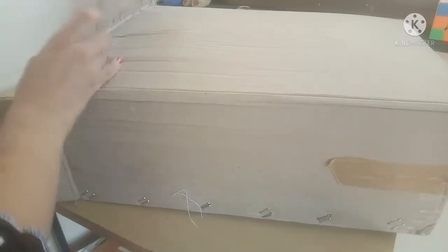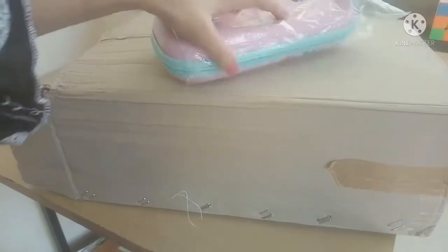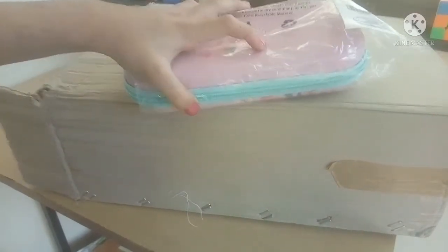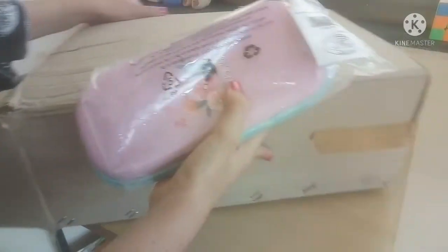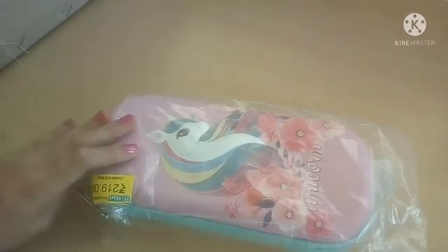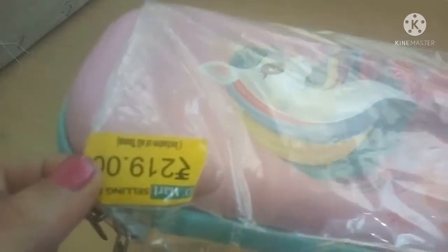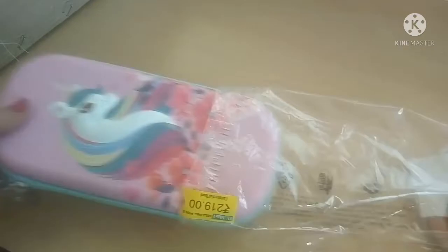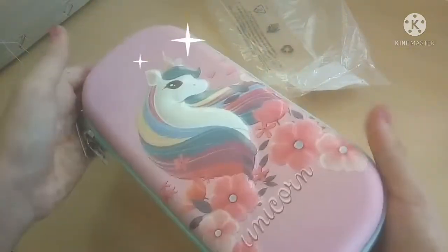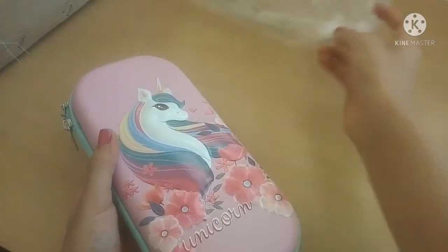Yeah, so I have opened it and here is the first and the cutest stationery. Just a minute, I'll just slide the box. Yeah, so first is the very cute stationery. This is the unicorn pouch and this is of ₹290. So this is a very cute unicorn pouch. I'll just open it and I'll show you. So you can see the quality is also nice.